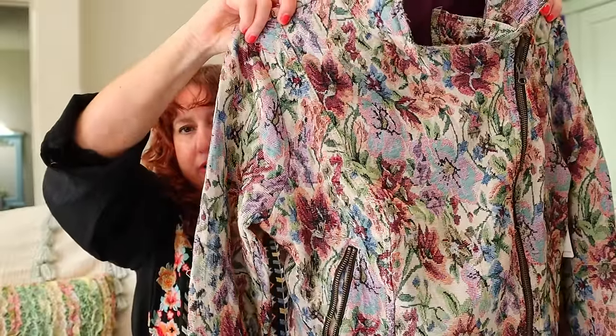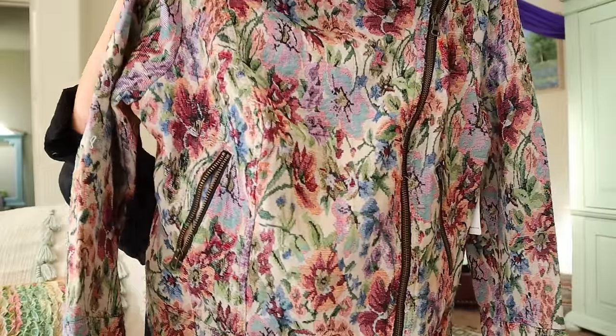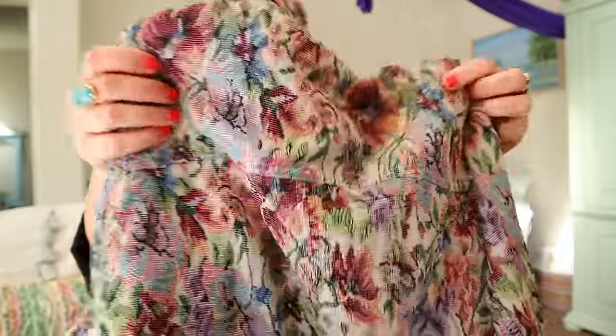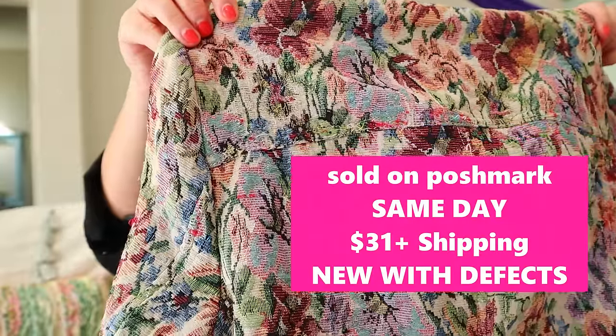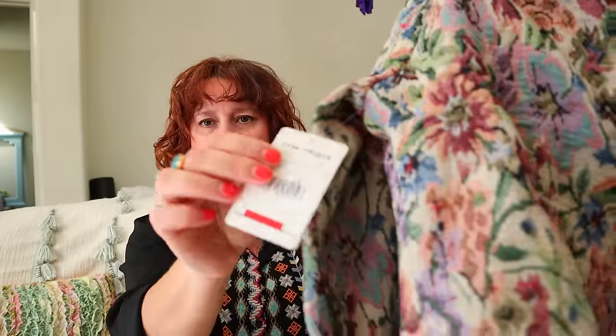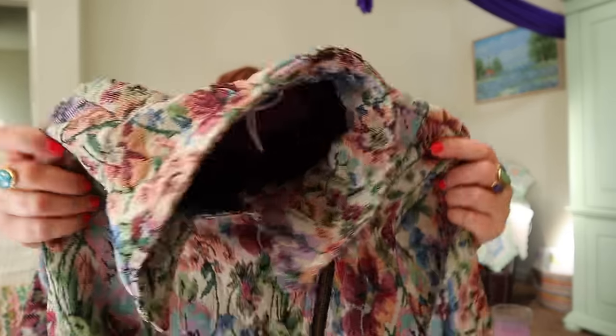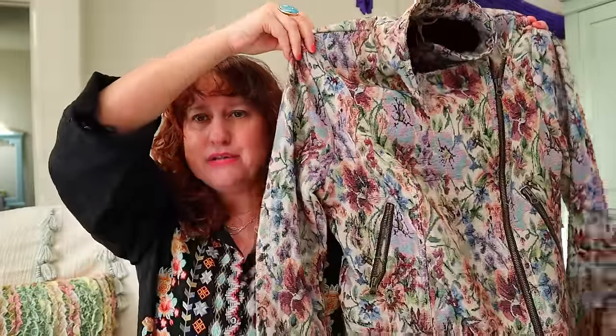Oh my goodness. It's a moto style. See how it has that asymmetric zipper in those pockets? That's a moto style jacket, but it's made out of like brocade, almost looks like a carpet. Which I love. But it has these new tags on it, but it's clearly not new. My guess is somebody bought this, maybe put it in the washing machine and then said, oh, now it has little threads on it. So I'm going to return it. That's not a nice thing to do.